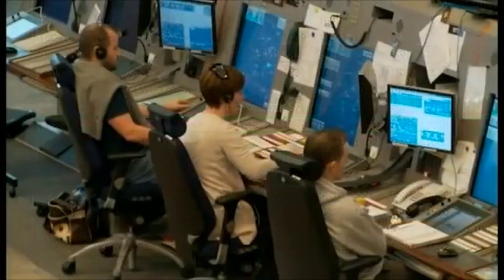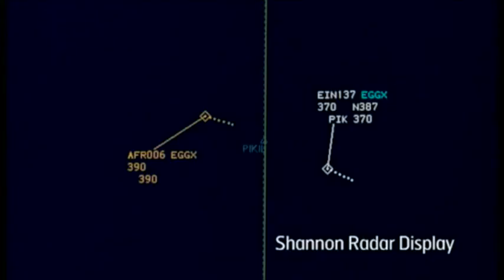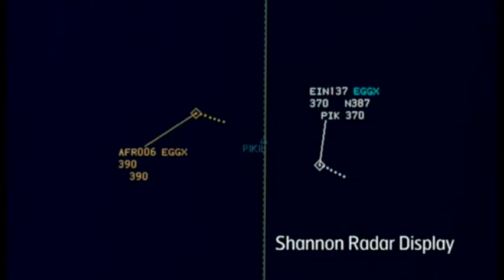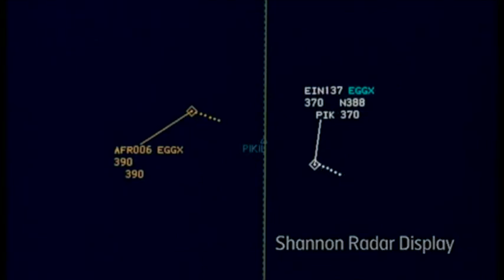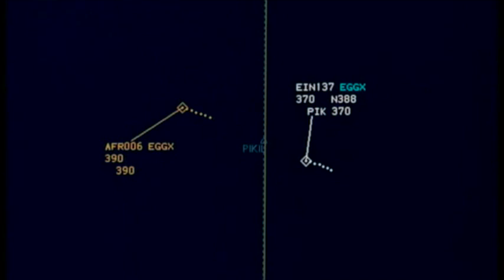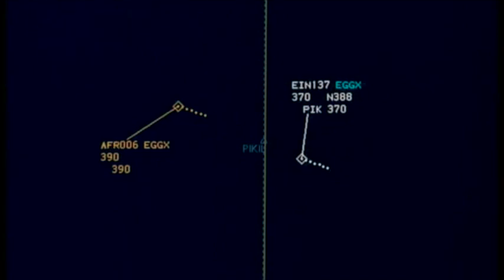Back at Shannon Center, the radar controller also ensures the flight is at the correct level as it approaches the Shanwick entry point. At oceanic entry, ATC responsibility for the flight is transferred from Shannon to the oceanic en route controller, and the aircraft enters a fully procedural ATC control environment.